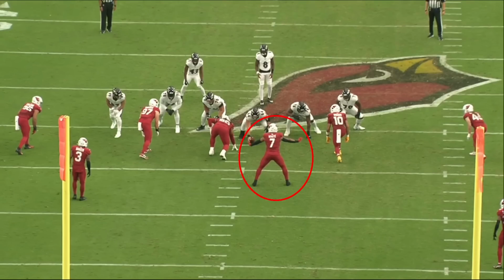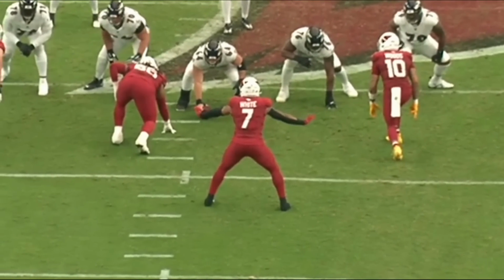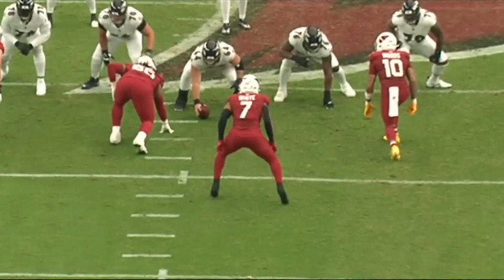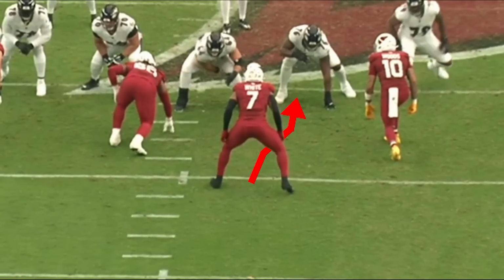When he sees the Ravens right guard tap the centre on the shoulder to begin the silent count for the snap, he shuffles forward twice. That's the tell for the quarterback. That's a sign that he's blitzing. Jackson can anticipate White coming forward if he sees this movement in the split second before he catches the snap.